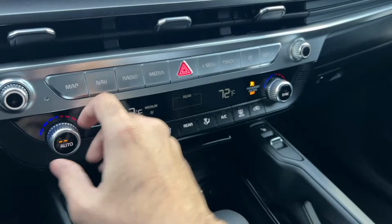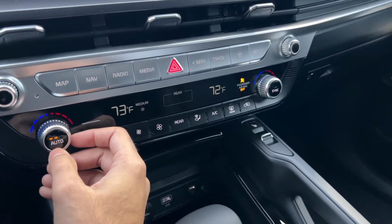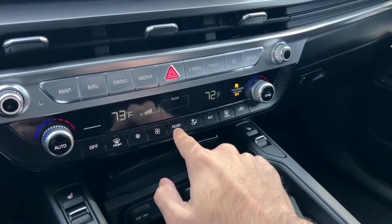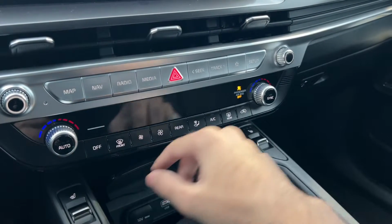Here's your climate controls with a separate screen that shows what you're controlling. You also have your controls for the rear climate control, so if you have kids back there, you can use this to control the climate in the rear. There's also a button to completely turn off the climate controls. That comes in very handy.